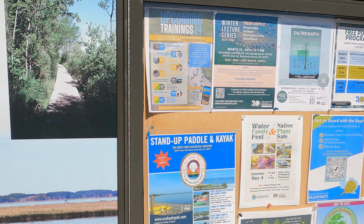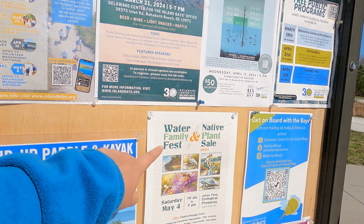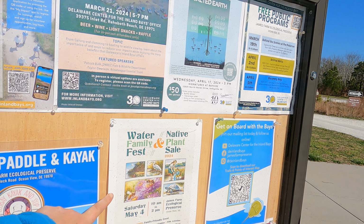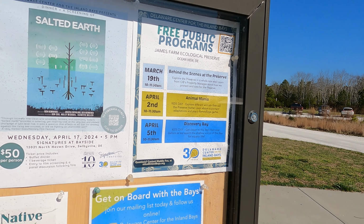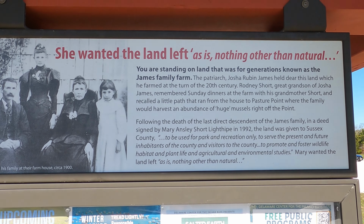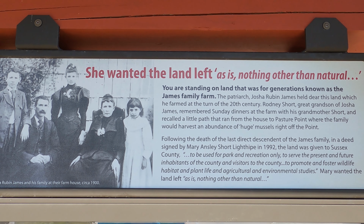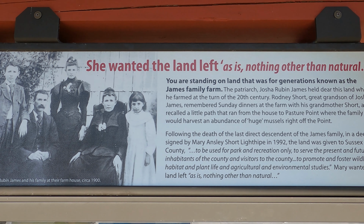So in the summer, you can do stand-up paddle boarding and kayaking here. They've got a really nice family festival and a native plant sale. They've got all different kinds of public programs. And then basically, this used to be James Family Farm, and they donated the land here to become a nature preserve in 1992.